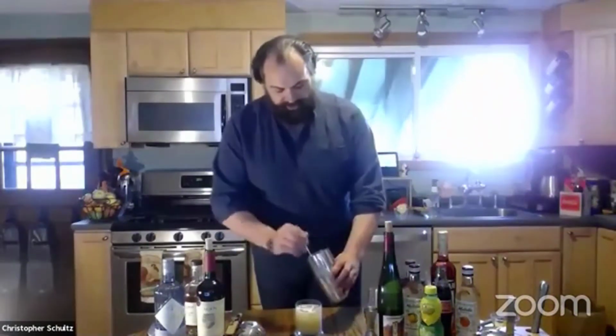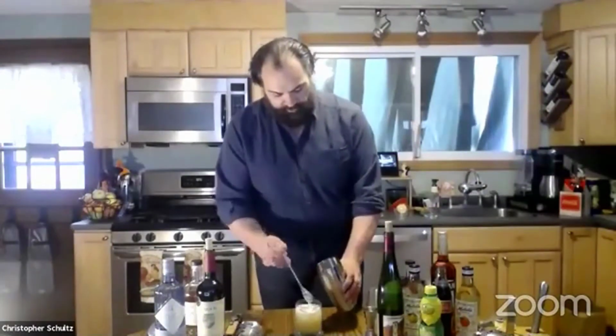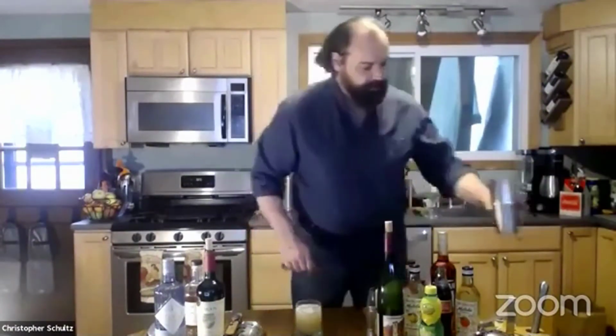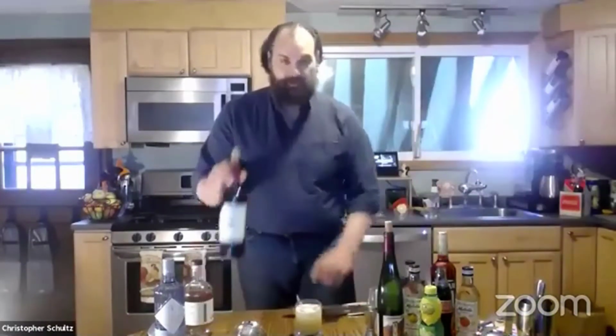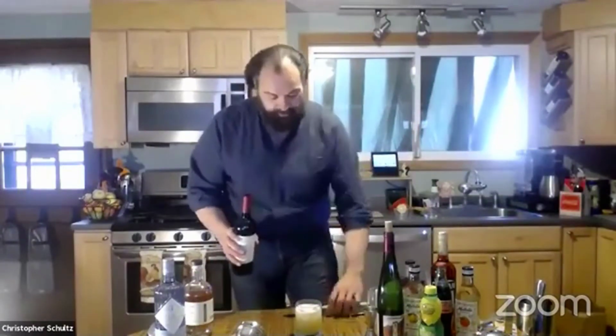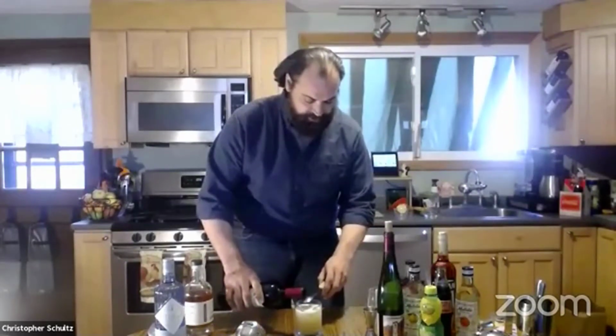This might be the cocktail version of a latte, for lack of a better term. Put the froth in there, almost like a cappuccino foam. And then what I'm going to do is take a nice full-bodied dry red, and I'm going to pour it over a spoon onto the top so it has a nice even distribution.